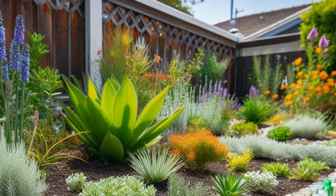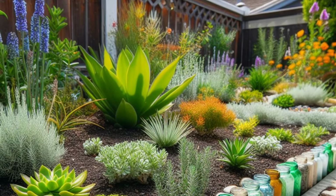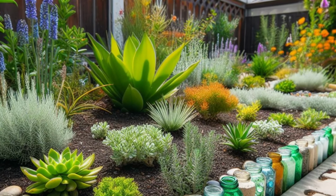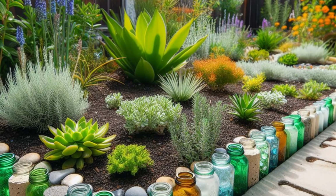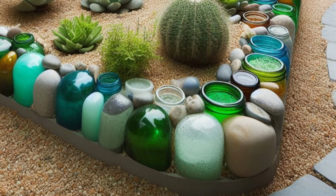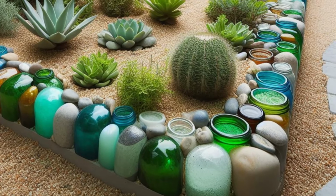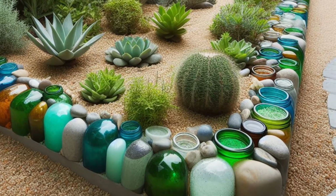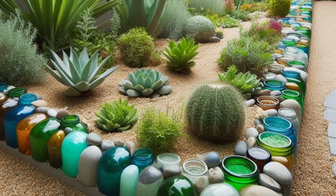Step into the realm of eco-friendly creativity with a small backyard edging design that's as sustainable as it is stunning. Imagine recycled glass bottles, each with its own unique color and texture, embedded in concrete to form whimsical and colorful borders for the garden beds. It's a celebration of creativity and conservation, where waste is transformed into beauty, and every bottle tells a story of renewal and reuse. But the magic doesn't stop there.